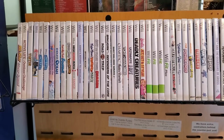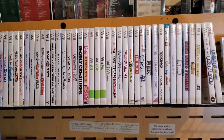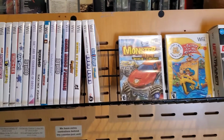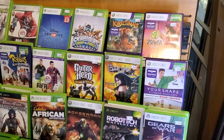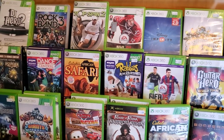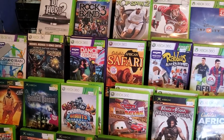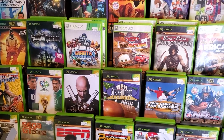Back to the main section, they have a bunch of Wii games. I don't own a Wii, but I figured I'd still show you kind of what they have today, at least. Over here we have the Xbox 360 and Xbox section kind of mixed together. But you'll see the prices here are actually really low for the used games. Most of the time it's like $8, $6, even $3, depending on the game.